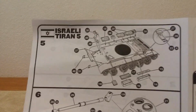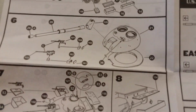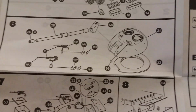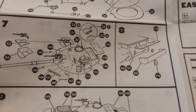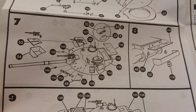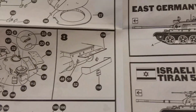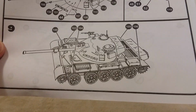Let's flip this over here. There's step five. Step six, putting the turret together and everything if you're going to build it as that Tiran 5. There's step seven. See, this one here has got mounted guns on top and everything. There's step eight. And then there's step nine.